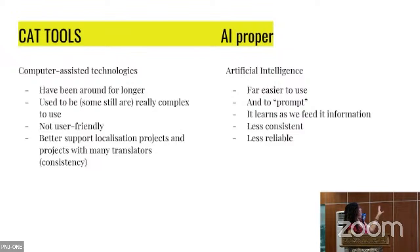Now, AI proper is basically the opposite. Artificial intelligence is not reliable. It is not reliable. It doesn't matter what language we're talking about. And I can guarantee, because I work with some of the most spoken languages in the world, Spanish. Spanish is spoken in so many countries all over the world. It's very much on the internet. So AI does quite well with Spanish and English, but it's not reliable. And it's not consistent.